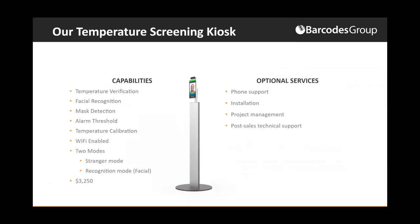So just to recap a bit of the capabilities, again, the first form factor that's coming out is a pedestal with a plug. There will be additional form factors coming, which we can address in a question and answer period. The main capability, the focus for this device, is to take people's temperature and give organizations and people reassurance that healthy people are coming into the organization or the facility.